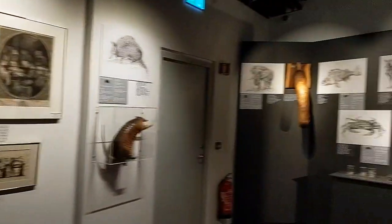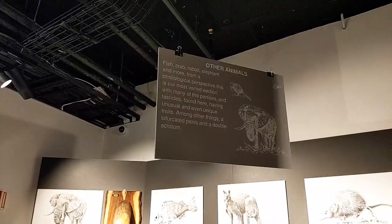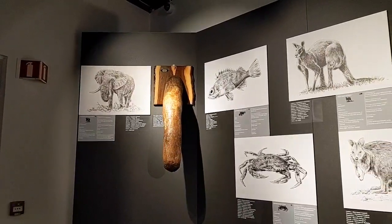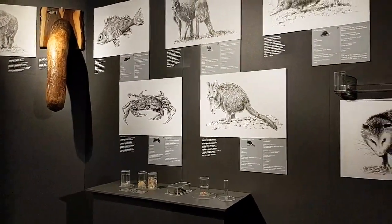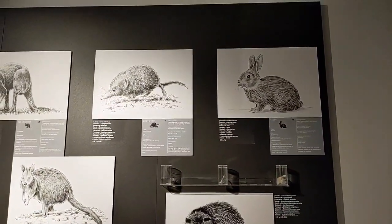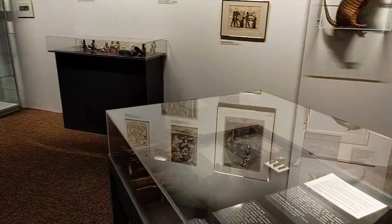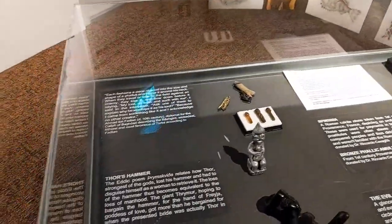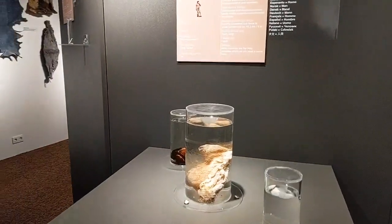So let's look at least here. Here are some other animals. Fish, crab, rabbit, elephant. Guess who has the elephant? So I'm trying to find, I don't remember the guy's name that owned, had the first specimen. Because I think last time there was some information about the, no, here it is.